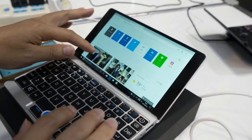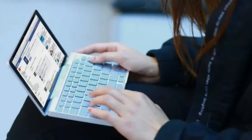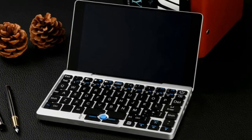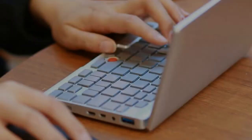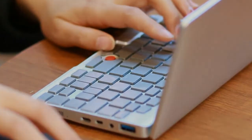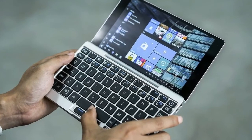The GPD Pocket display is also a particular highlight. The 7-inch 1920 by 1200, 16:10 aspect ratio, screen packs 323 pixels per inch and is impressively sharp with responsive multi-touch. The top and bottom bezels are tiny, while the side bezels are larger to facilitate space for the keyboard. Unusually, the Pocket doesn't include any sort of camera at all, so video calls are out of the question.